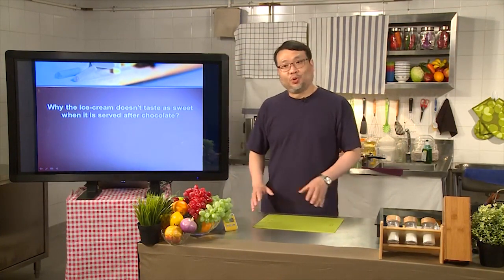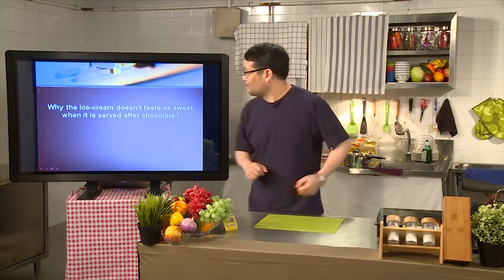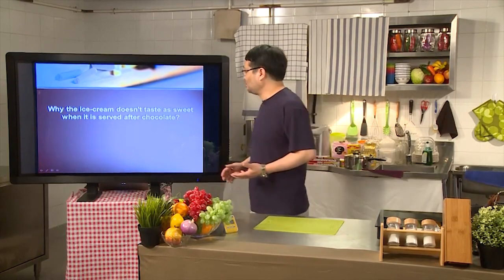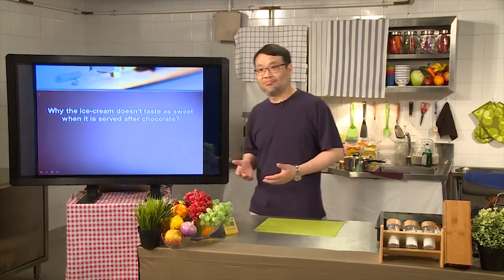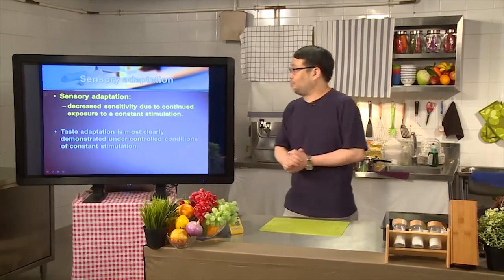Using taste suppression, we will be able to use one taste to suppress the other so that we can take away some unwanted sensation. On the other hand, sometimes when tastes are put together, both of them would be good, but they also interfere with each other. So the story is about why ice cream doesn't taste as sweet when you've taken it after the chocolate. It is because of a process called sensory adaptation.